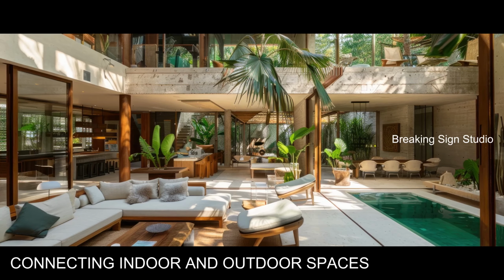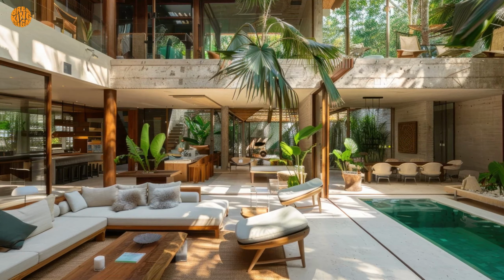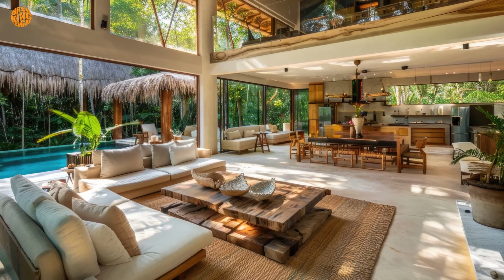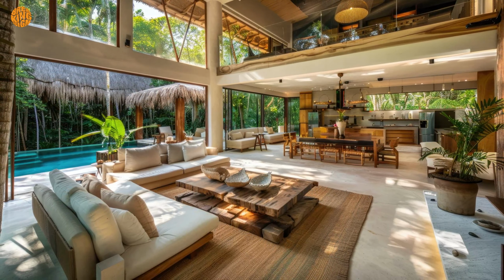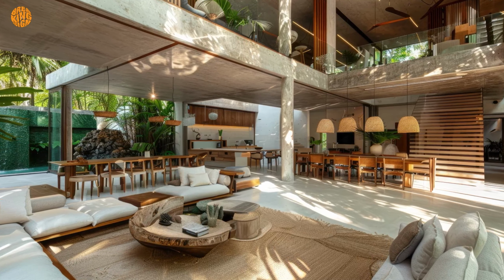Connecting indoor and outdoor spaces. We continue our journey with the art of bridging the gap, where natural modern design seamlessly connects indoor and outdoor spaces. One of the main goals of this style is to blur the boundaries between the built environment and the natural environment, inviting nature to become an integral part of the living experience.